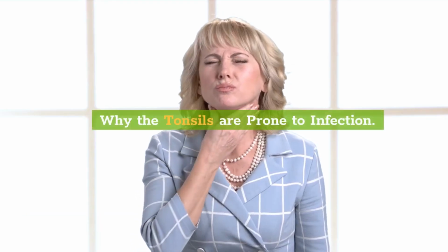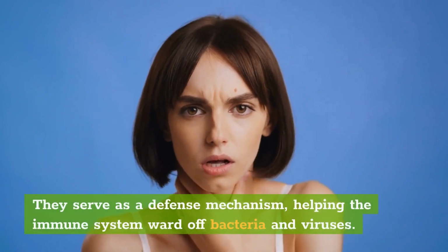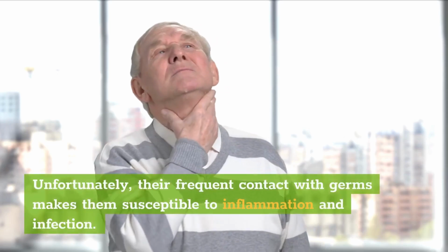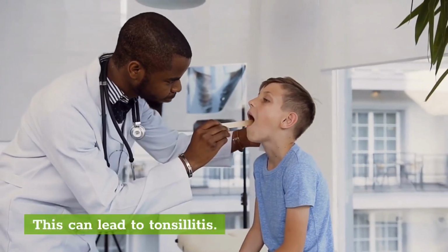Why the tonsils are prone to infection. The tonsils are small, oval-shaped organs in the back of the throat made up of soft tissue. They serve as a defense mechanism, helping the immune system ward off bacteria and viruses. Unfortunately, their frequent contact with germs makes them susceptible to inflammation and infection. This can lead to tonsillitis.